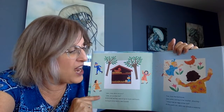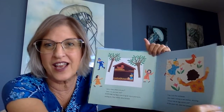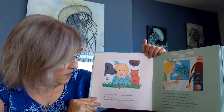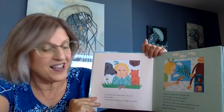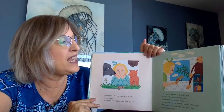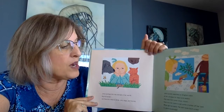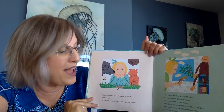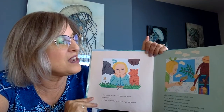At 5 years old, Jane was already a watcher. She used her eyes to watch and observe and discover. Jane watched all the animals in her world, big and small, earthworms, insects, birds, cats, dogs, and horses. And Jane quietly watched an English robin at her window for days and weeks. She saw him come closer and closer, then into her room to eat some crumbs off her bed. And when spring came, the robin even built a nest in Jane's bookcase.